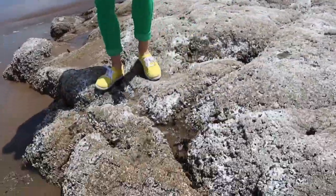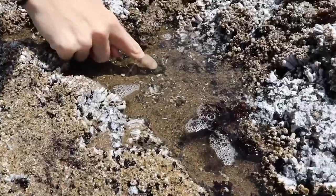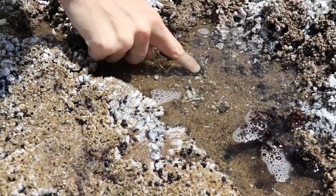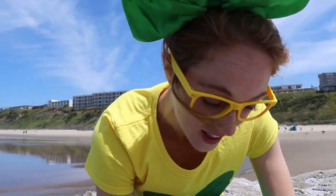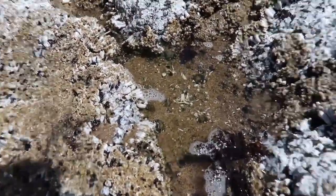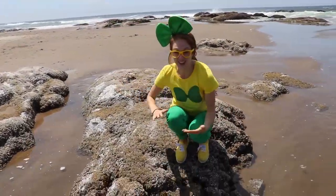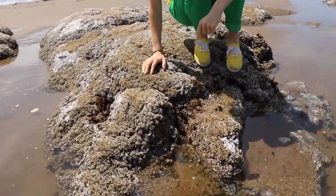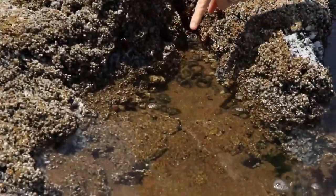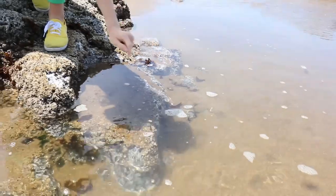Look at this. This right here is a sea anemone. This is a real one. Do you remember how we touched this in the touch pool at the aquarium? Well, guess what? We get to touch it in real life. Oh boy. Wowee. Look, there are more sea anemones right here. A bunch right here. And a big one over here. Wow.